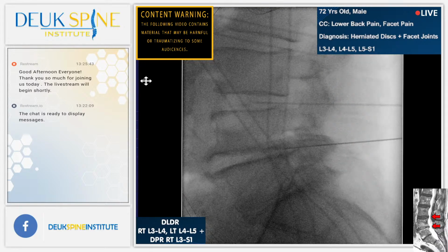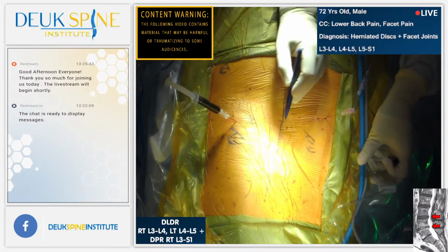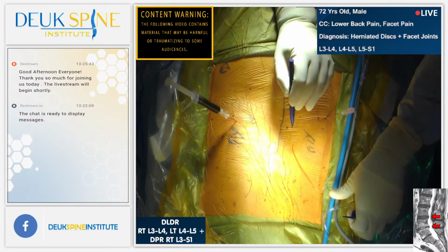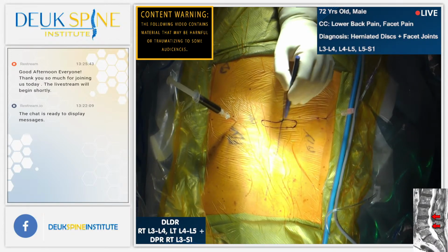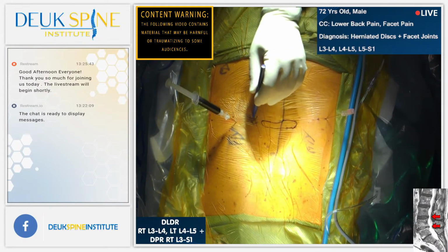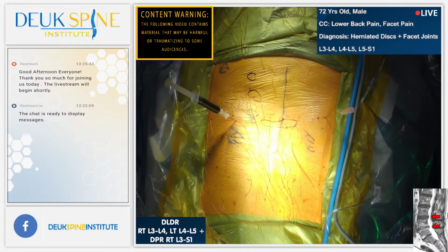So the first thing we do, folks, is we position the patient, prep and drape the back. And then the second thing I do is I gain access to the disc transforaminal through a little hole in the side of the spine. And I know for a fact he's got 2 discs that are damaged that I believe are causing his pain, and he's got some facet joints on the side as well. We're going to treat those later. We're going to start with the disc.